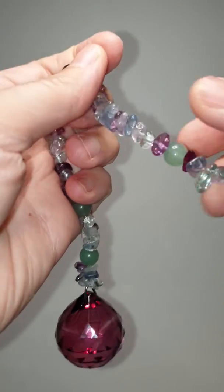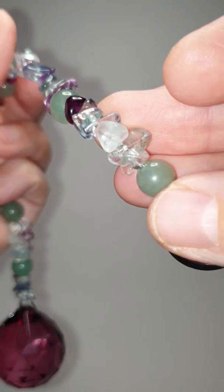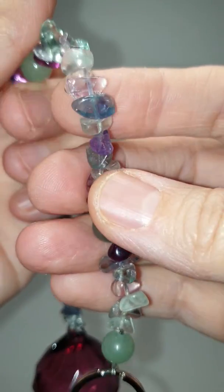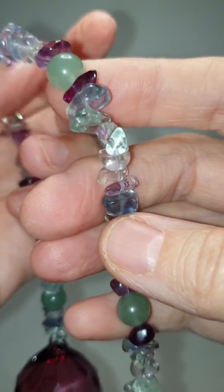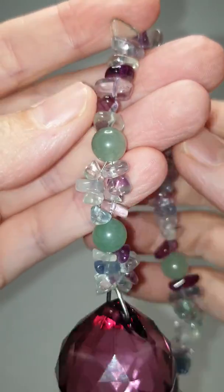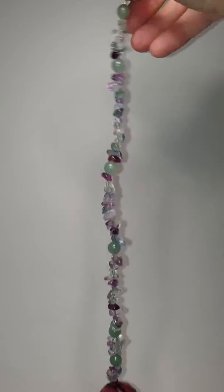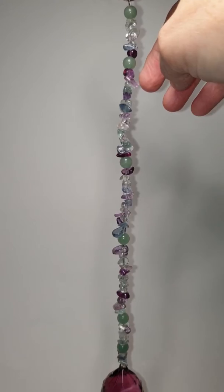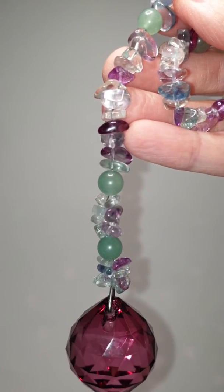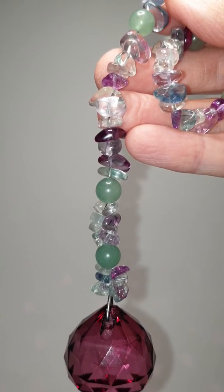So we have purple and very light green to clear chips of fluorite. Just a little bit of green Aventurine added into the mix. And on this 12-inch pendulum, these stones are associated with mental enhancement and clarity, improved decision making, and clearing the energy fields.